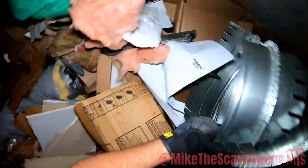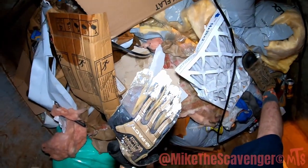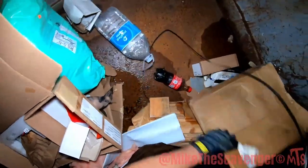Ooh, look at that. It's a piece of a rack. Those are pretty cool mechanics gloves. They're not mine. Mine are the bomb.com. Okay, y'all. Ooh, got some stuff.